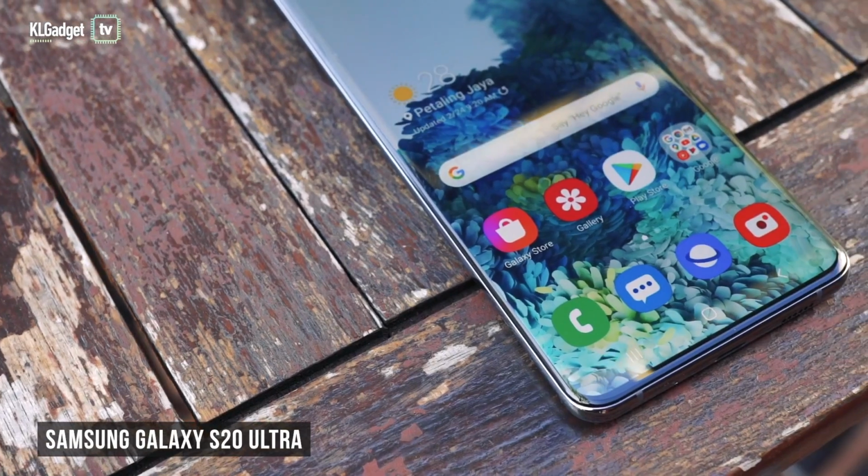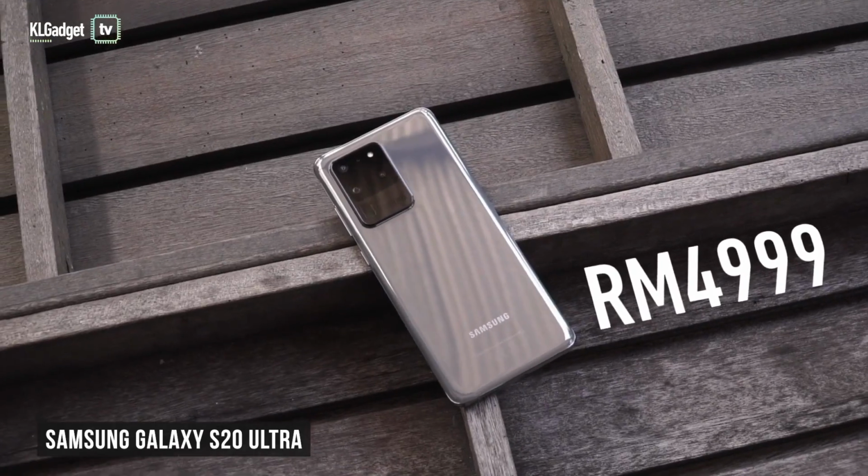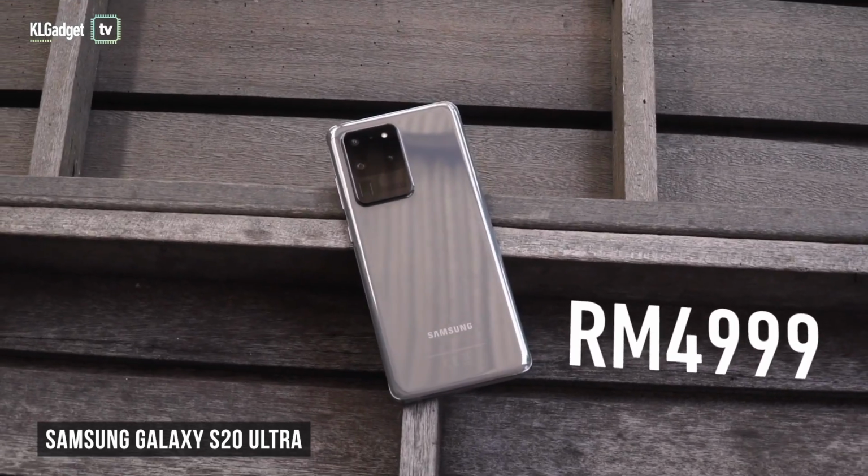Now when you compare it to the other flagship series in Malaysia, which is the Samsung Galaxy S20, well, on the Samsung Galaxy S20 and Galaxy S20 Plus, you don't get 5G connectivity. You only get it with the Galaxy S20 Ultra, but that phone costs 4,999 ringgit, which is crazy expensive.